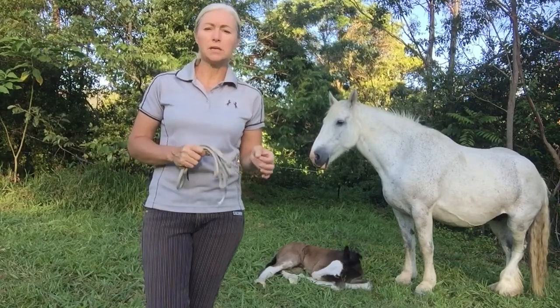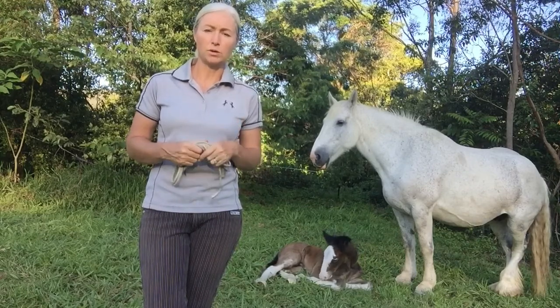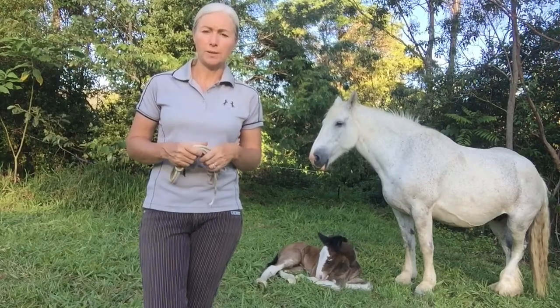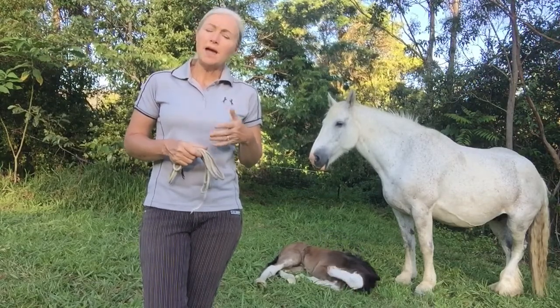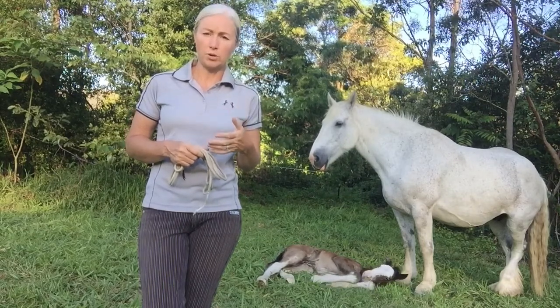But I was really particular about my thought process through the time that I was working. I was holding the mare and the foal. I was really particular about what I was thinking while I was doing that. So what I'm going to do now he's laying down is I'm going to go in and show you the imprint process.